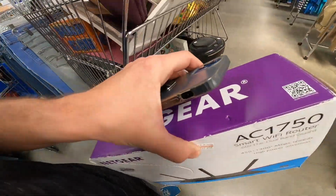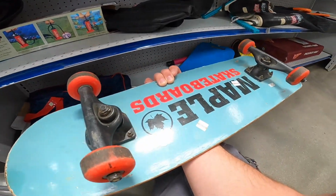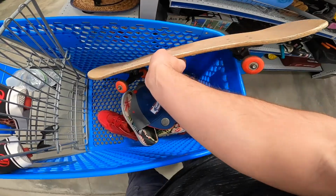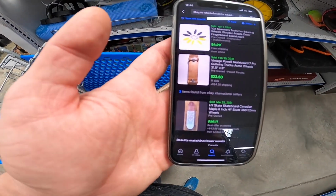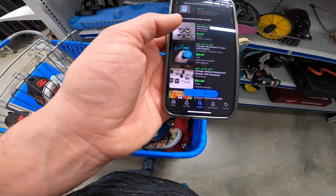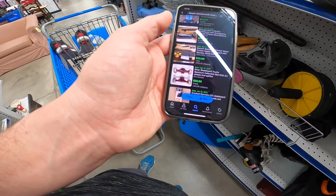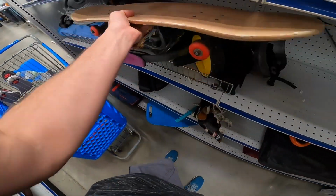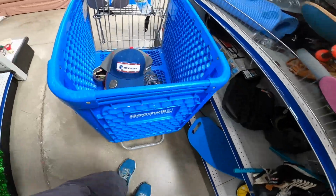Back into the rack. Found the Maple skateboard, brought back my childhood a little bit, or at least memories of my childhood. And the comps were just not there. 20 to $30. They wanted $6.25 for it. So it went back on the rack. Found bocce ball, but I did not pick that up.